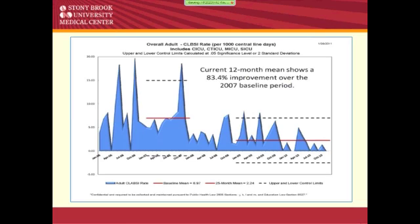Thanks, Chris. On this slide, I will just call to your attention that this consists of the adult intensive care units, which in our institution includes separate units for the coronary intensive care unit, cardiothoracic, medical, and surgical. The baseline period, you can see this is a month-by-month graph.